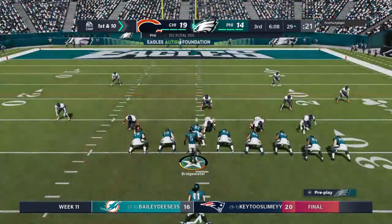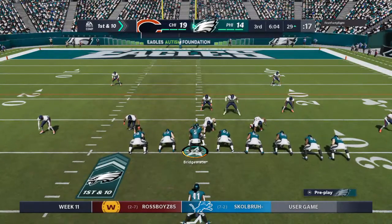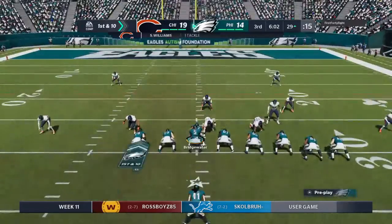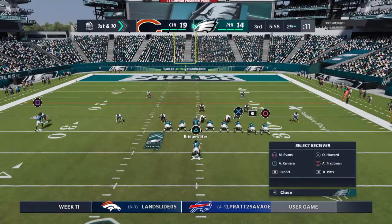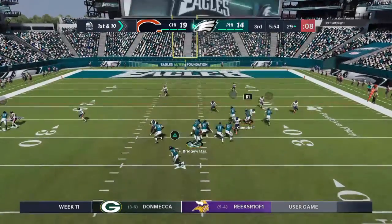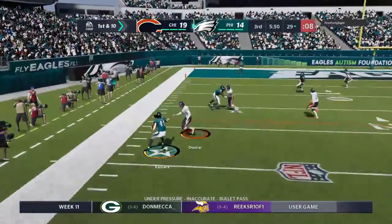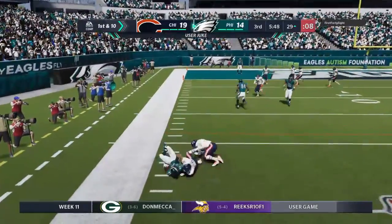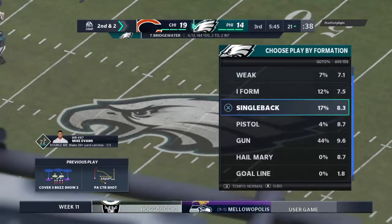Not only have they completed a couple on this drive, but they peeled off some pretty good chunks of yardage, too. Absolutely. Great start. 2 nice plays in the pass game. Now can they continue to feed off that? On first and 10, Bridgewater. Out of the backfield, that's complete to Kamara. Great footwork, but still wrangled down before reaching the 20.